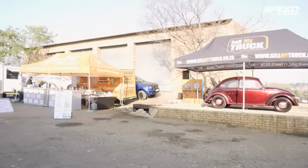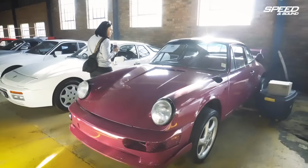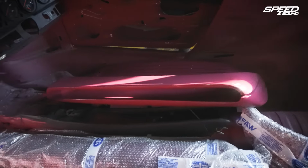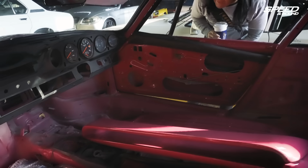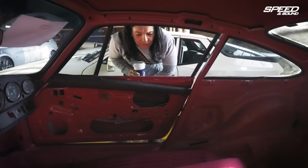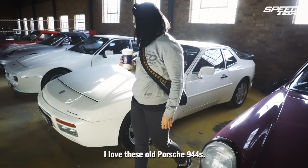E36. Obviously a project that they were building, because I see everything's in here except for the motor. I personally would put a strong VW motor in here. I love these old Porsche 944s.